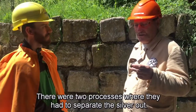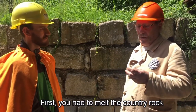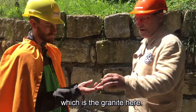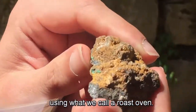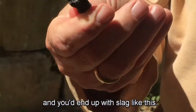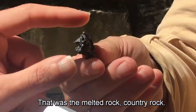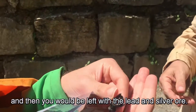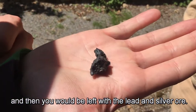There were two processes where they had to separate the silver out. First, you had to melt the country rock, which is the granite here. So they would melt that out using what we call a roast oven. And you'd end up with slag like this. That was the melted rock, country rock. And then you would be left with the lead and silver ore.